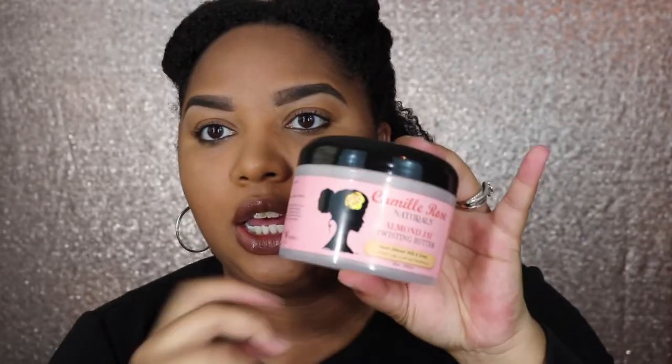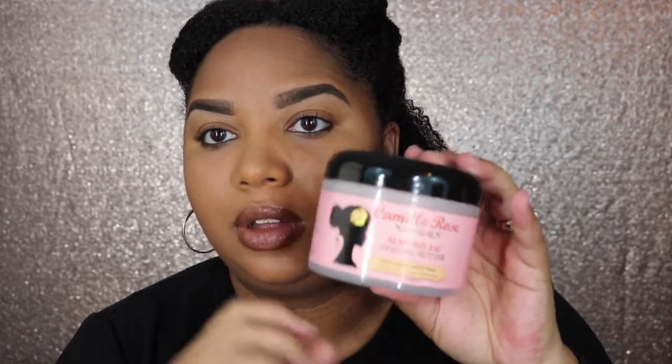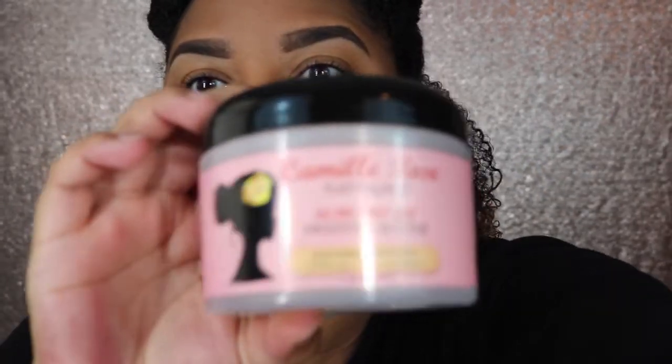Okay, so this also has a twisting butter. I'm not using it today, but just in case you want to do like a twist out or braid out, this is what you can use.